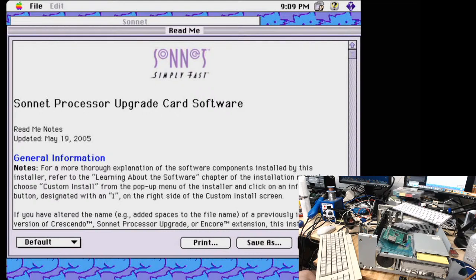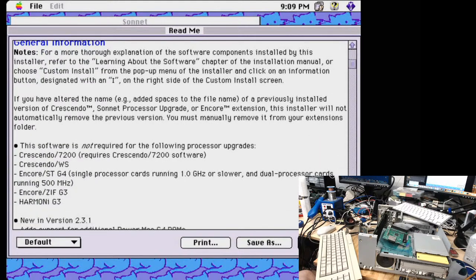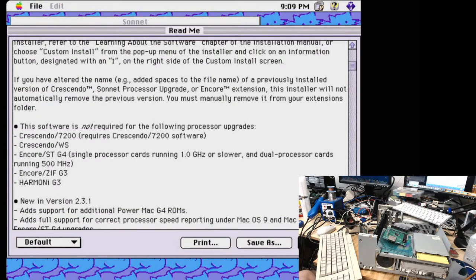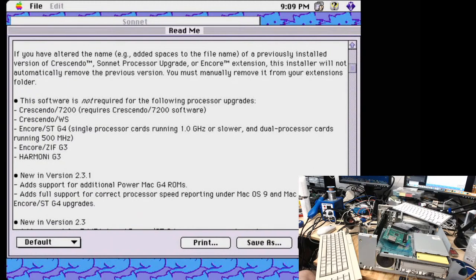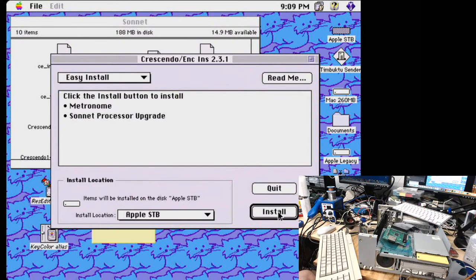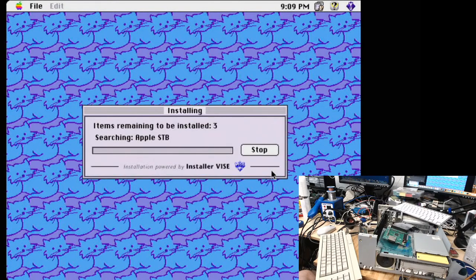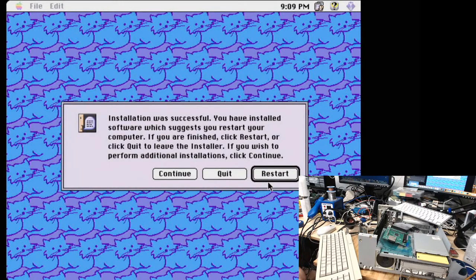Updated May 2015. What the? What? Well, I hope this will work. Add support for G4 ROMs. Okay. Well, this better support this, because I don't know what else to do. Yep. One moment, please. Installing Nostalgia. Please wait. All right, we'll reboot. Actually, yeah, let's reboot, and then I'll install the card.